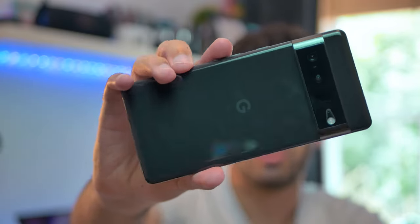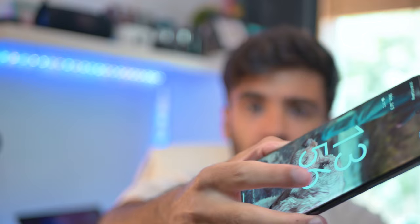This is my Google Pixel 7 Pro that I've been using for the last 2 months, and we're going to have a chat about my experience with this phone.